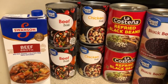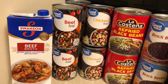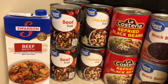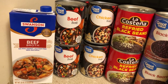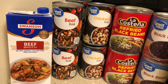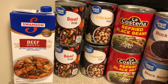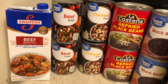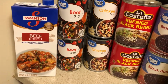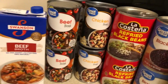So the beef broth there, that was the only substitution that I did have. I actually was going to get a box of the Great Value brand and they were out, so they substituted it for the Swanson, which is a better brand, more expensive, and you still pay the Walmart brand price.